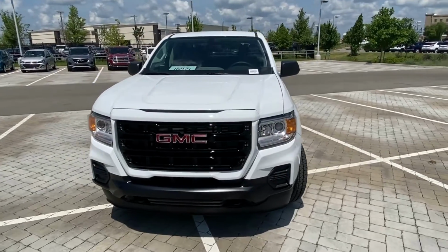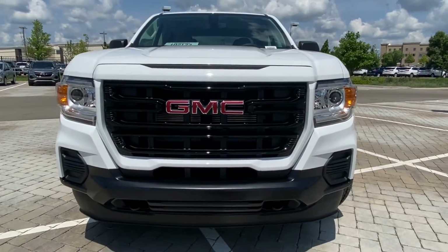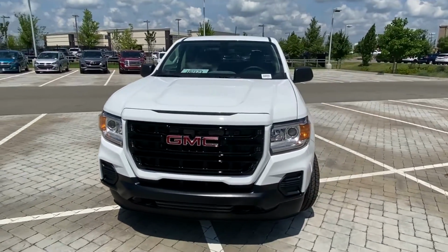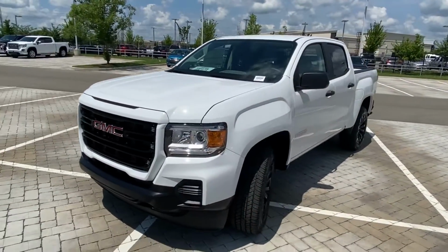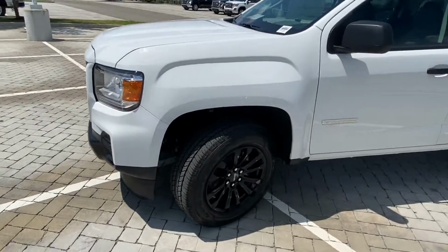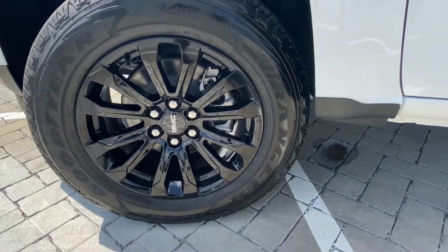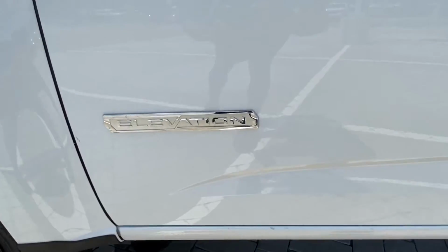And with the Elevation Edition, you have the blacked out grille, then the matte black bottom bumper there. And then of course, with your Elevation Edition, you also get your blacked out 18-inch aluminum wheels. And then your Elevation badging there.